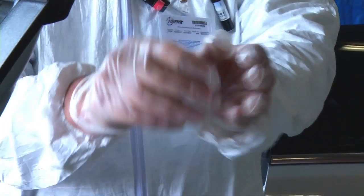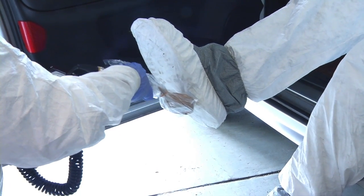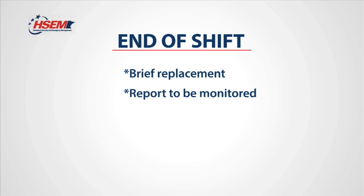After moving the vehicle to the decon station, change out gloves and have feet monitored before returning to the monitoring station. At the end of the shift, brief replacement station workers, report to personnel monitoring, and then sign out and return dosimetry.